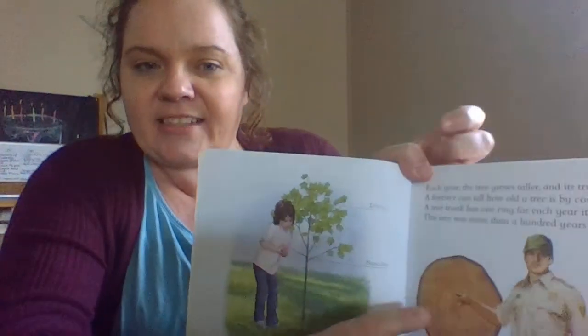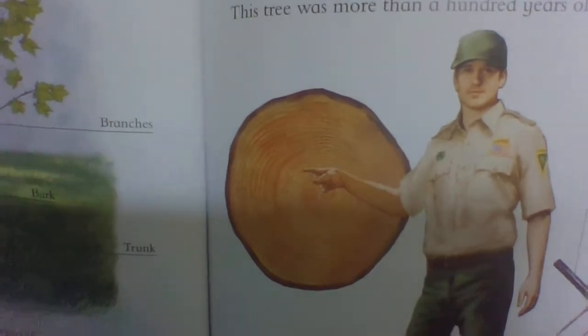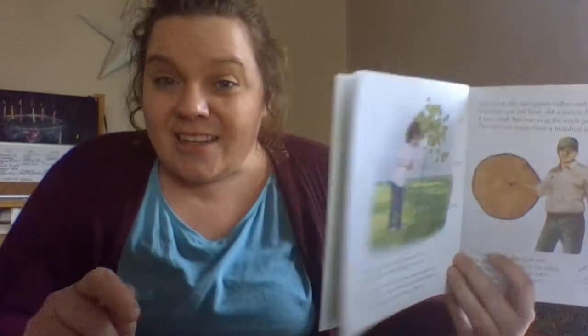And we're looking at a slice of the trunk here, and you can probably see circles, a bunch of different circles. So for each of those circles, that's 1 year of the tree's life. It's like counting its birthdays inside.